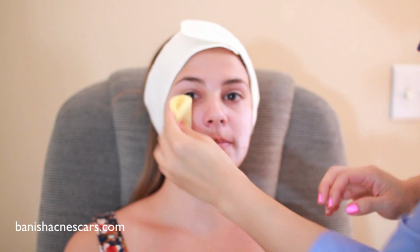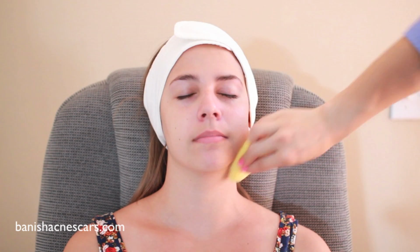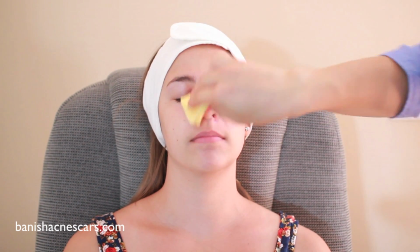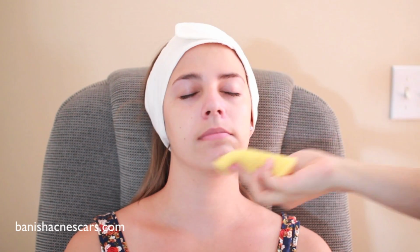And the reason why I like this cleanser is because it's very gentle. There's no harsh grains. Okay, so how did the cleanser feel on your skin? It felt really nice and not too harsh, and also smelled really nice. Yeah, okay, so that is one of our choices for the cleanser that we may sell, but we're just testing it out and seeing if it'll work.